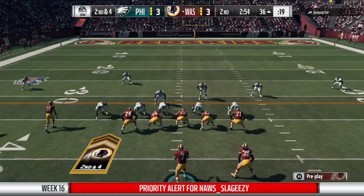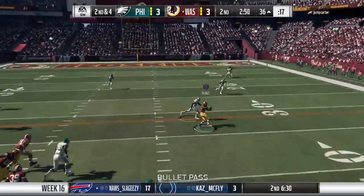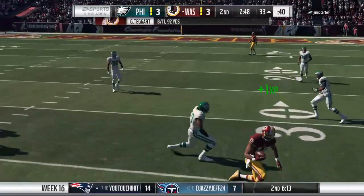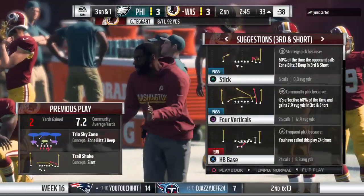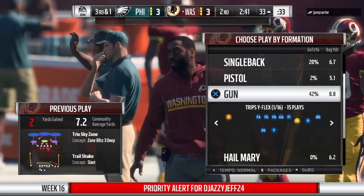Let's go! Green, 39! Green! Out of the gun, they'll look to throw. It's hauled in by Doxson, and he's going to get it down to the 33-yard line here. That throw good for only a couple. It brings up 3rd down.